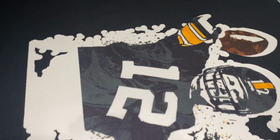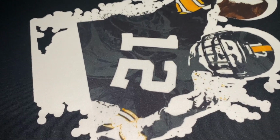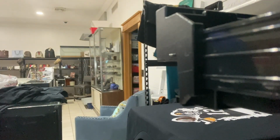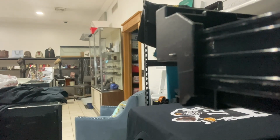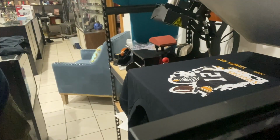Color's just popping though. No rhyme or reason, just going to start adding colors. As you know, the traditional colors are yellow, black, red, and blue. First layer down. Let's adjust this heat now.